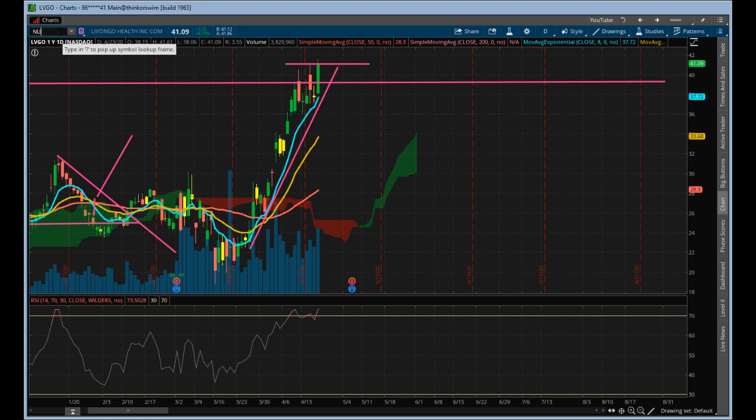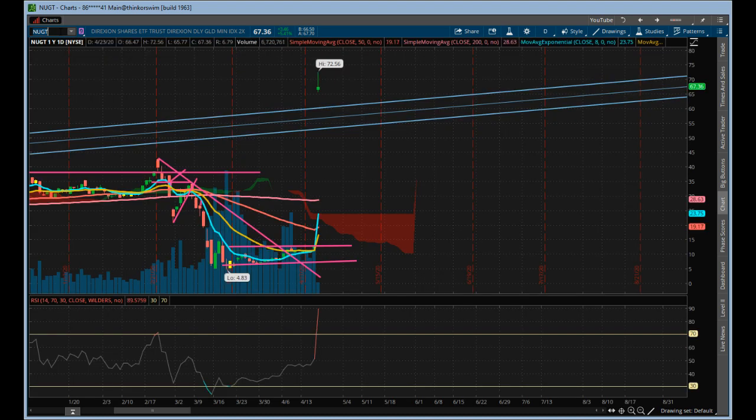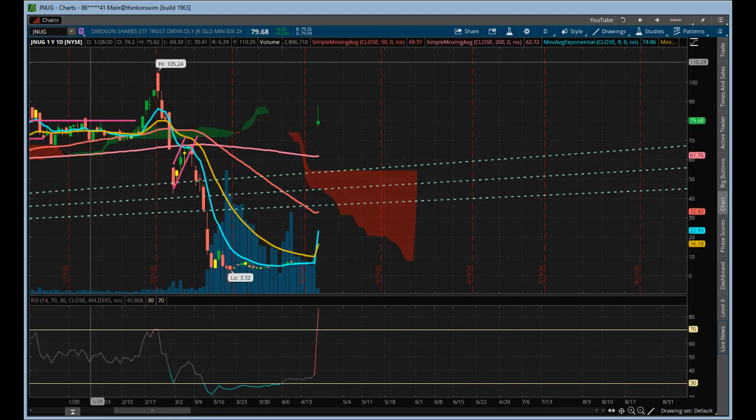And how did Nugget go from 10 to 70? Yeah, I think this is rebalancing. They do these things every now and again. I think Nugget did it. What was the other one? Didn't JNug do it recently? Yeah, like JNug did it today too. I think they kind of rebalance it. Funky stuff. It's like a split, like they split it or something like that. Yeah, reverse splits of ETFs, stuff like that. So, yeah, did a reverse split.